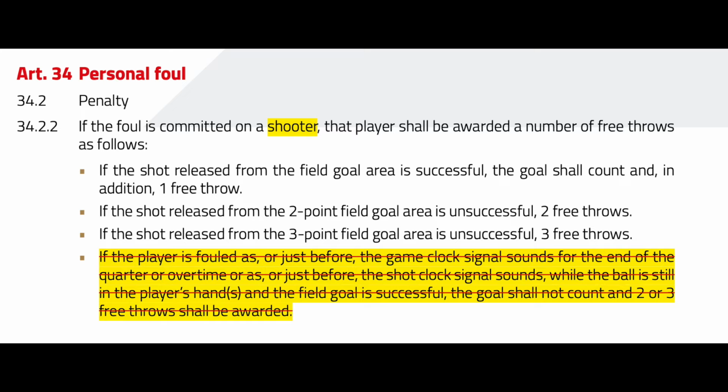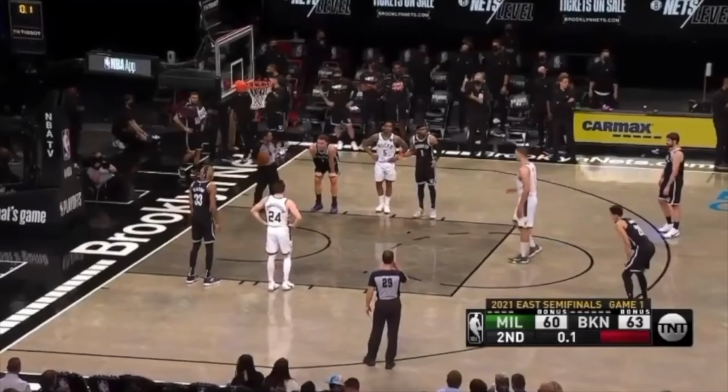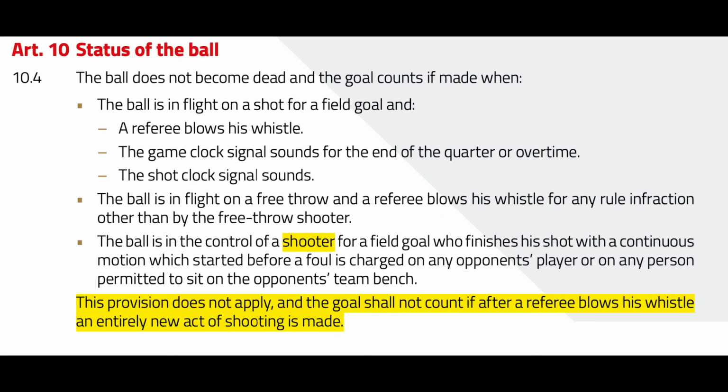In the previous rules, the ball had to be released on a foul call when a shot clock or game clock horn expires. Now, even if you're in the act of shooting, like the clip with Brook Lopez, we will count the basket, put time on the clock, and shoot our free throws. Remember, that is a foul in the act of shooting or the ball being released, not a foul occurring, then a new active shooting occurs.